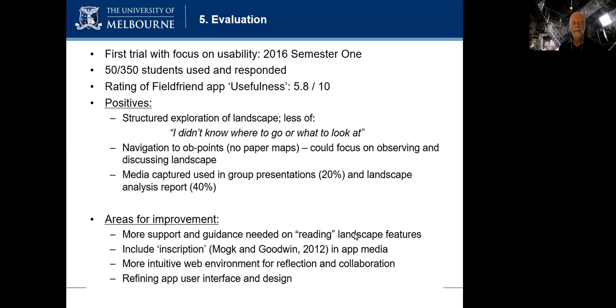Okay, good. So I guess areas for improvement down here. I think students still needed more support and guidance on reading the landscape features. At least that came out from the student feedback to the tutors, and also through the formal feedback.